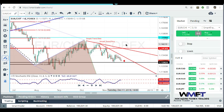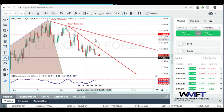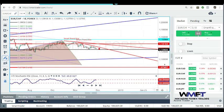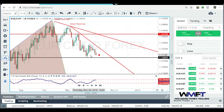Alright. There is your downtrend. And if this is too much pippage, because it could take a while for us to drop from here all the way down to there, and that's how many pips? That is 493 pips. So it could take the market a while to drop down to that price range.